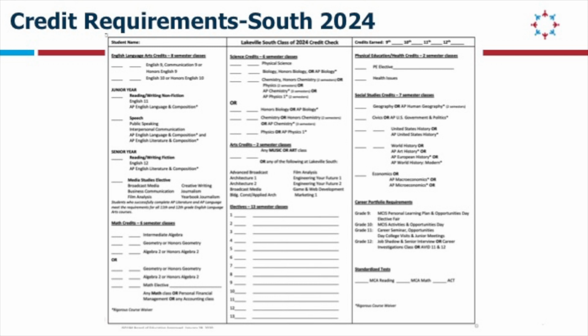Down in the music art area, you're required to take 2 courses in this area. At Lakeville South, you have any music or any art, and we'll be going through what those are later, along with any of the courses that are listed below. So you have a variety of choices. Again, only 2 are required for graduation.